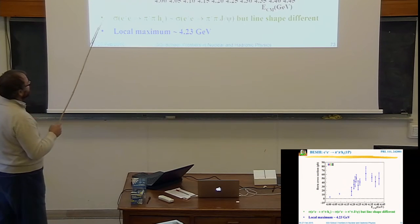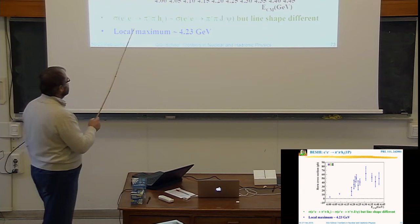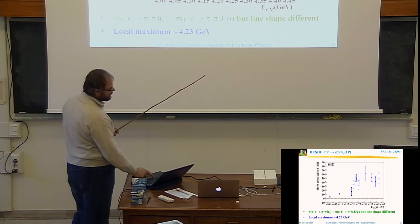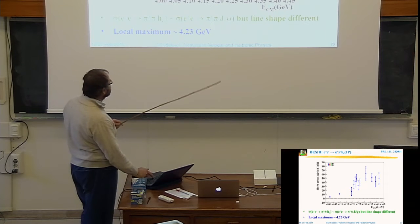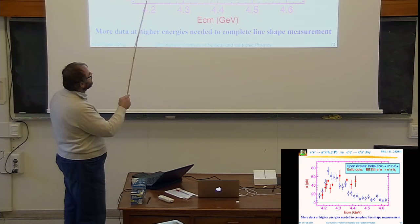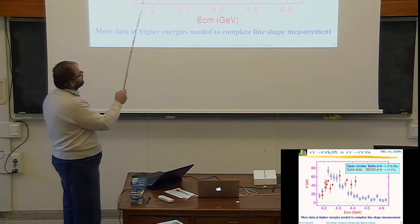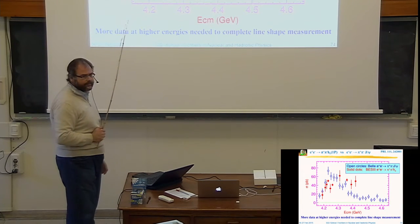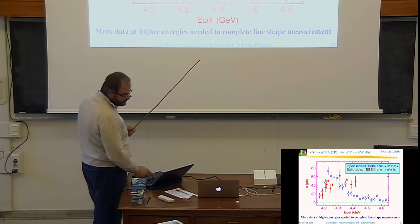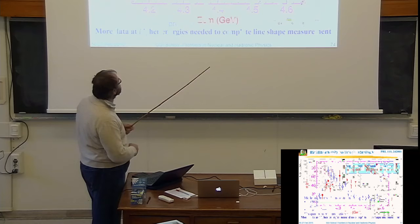Now, if we consider the energy dependence of the cross-section, we obtain this distribution that is of the same order of magnitude but different with respect to the one determined by Belle for the J/ψ. So we are dealing with different reaction mechanisms that lead potentially to different tools to investigate exotic final states.